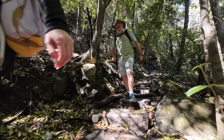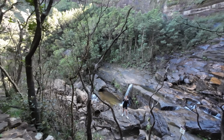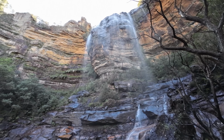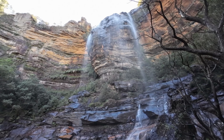We're just coming now to the bottom of the falls. Quite treacherous on the way down, but I think it's been worth it. Wow, it's pretty awesome, I have to say. Standing at the bottom now and looking up, there's just a very, very fine mist. It's like rain, but obviously it's the spray from the waterfall as it comes down. It's just so majestic. It's just wow.